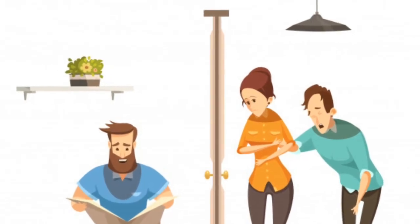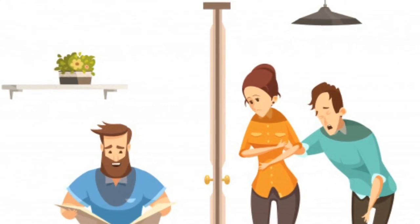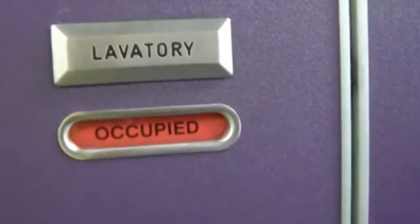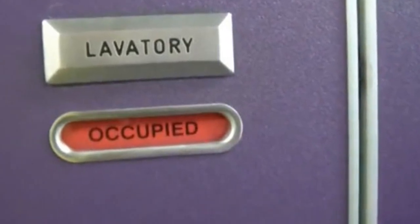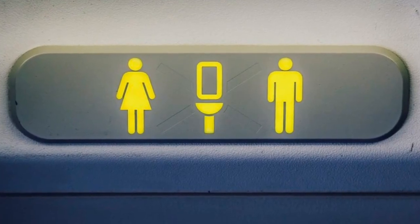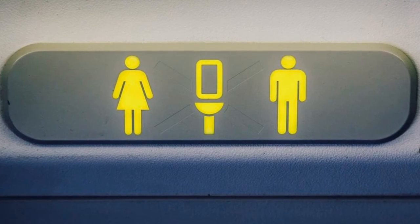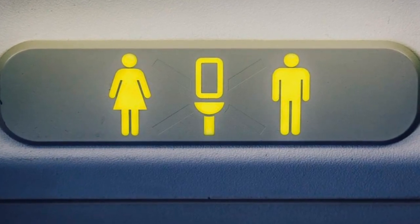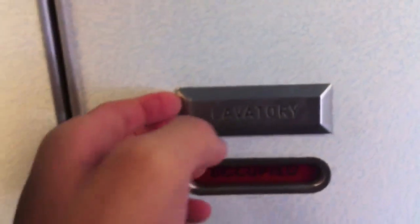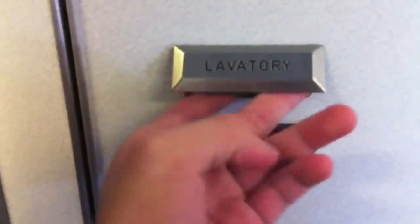The most ignored sign in cabin. You often see lots of people queuing up outside the lavatory. It is very strange because you don't need to go there to see if it's open or not. There are lavatory occupied signs in cabin with a red cross mark indicating that the lavatory is occupied. In case a passenger is stuck in toilet or needs help, there is a secret way to help the passenger.